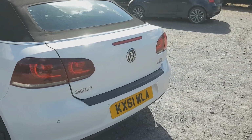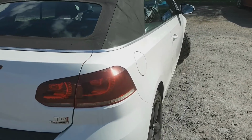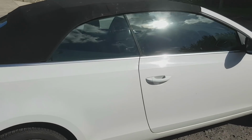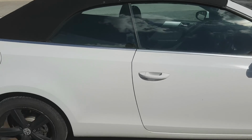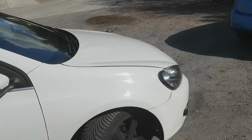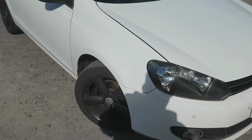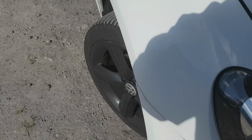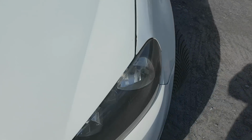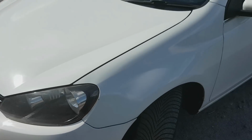2011, 61 plate TDI Golf convertible, white, obviously. I don't know about specs on these. We've got these black alloy wheels. Obviously needs a good clean from having a run down here. It was a Cat N, which is apparent with some of the panel gaps on the bumper there, which I might have a fiddle about with, see if we can improve them.